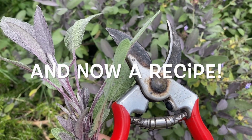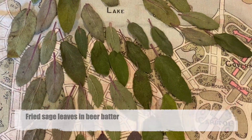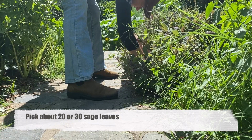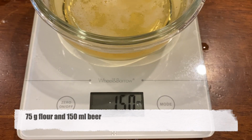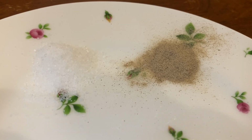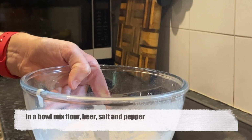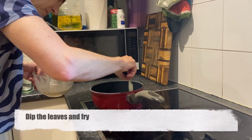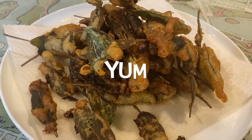And now a recipe. Pick some sage leaves, about 20 to 30, 75 grams of flour, 150 ml of beer, a pinch of salt and pepper, some frying oil. Wash and pat dry the leaves, mix the ingredients together in a bowl, dip the leaves in and then fry in the oil. You can do several at once.